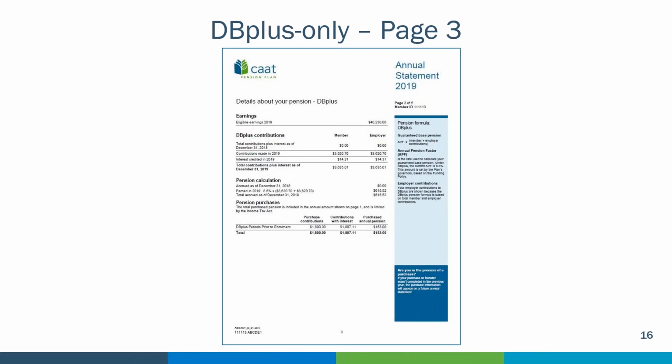Here's page 3 of the statement, which provides lots of details on the member's pension benefit under DB Plus. Again, this page provides the same information as a DB Prime statement. The first section shows the member's eligible earnings for their DB Plus benefit in 2019. The next section shows member and employer contributions to the plan. The next section shows the member's pension benefit and how it is calculated, and the final section will show any DB Plus pension purchases and will show by type of purchase.